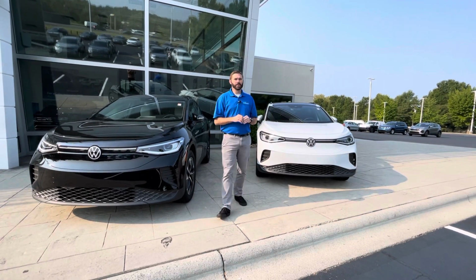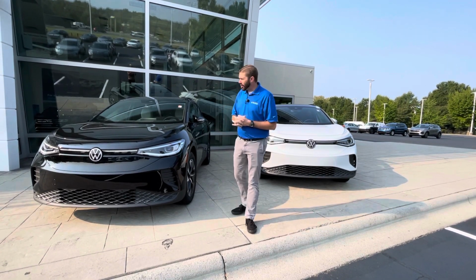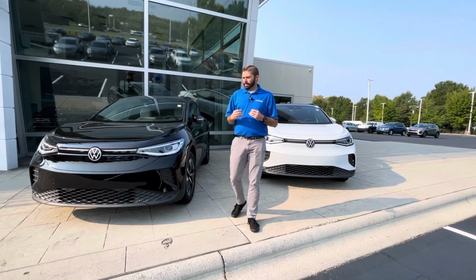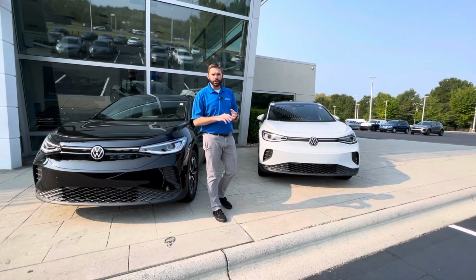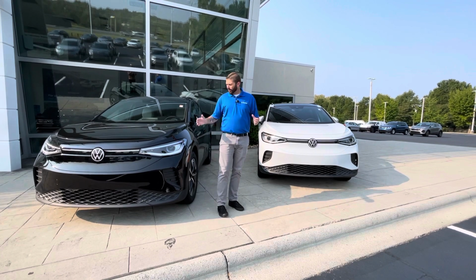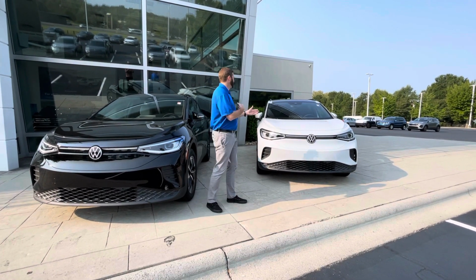Got a lot of inquiries on the ID4 over the weekend, so I'm standing here with the two that we have available. Both Pro S's, both have every option that is the same. Same MSRP cars, both. But as you notice, one's black with light interior. Now the other one's the opposite. The other one's white with black interior.